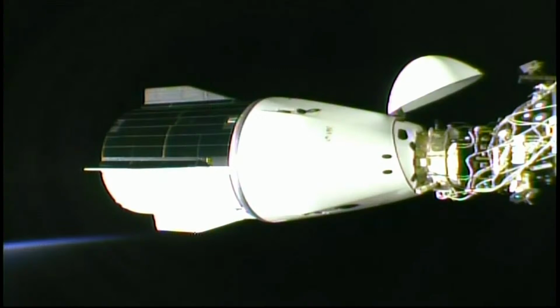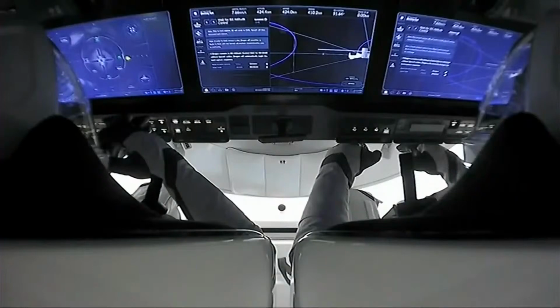Yeah, absolutely. Station, Houston, on a big loop. MCS is configured, proceeding with hook driving. Station, we see it, thanks.